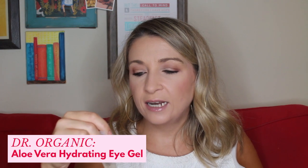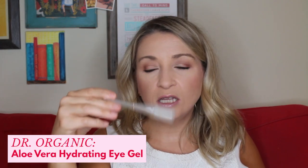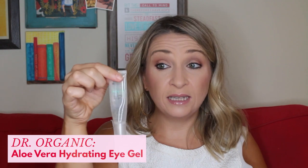Okay, this came from Influencer. This is Dr. Organic Aloe Vera Hydrating Eye Gel. So I use this as my eye gel. This lasted a while. If it mixed with certain products, it stung. And I just don't think it gave me the best results. I do think there are better eye creams out there.